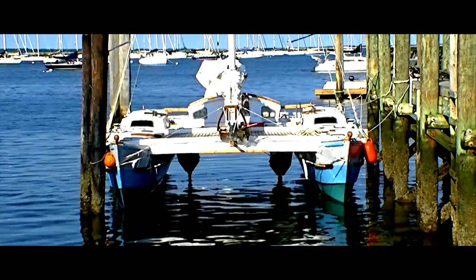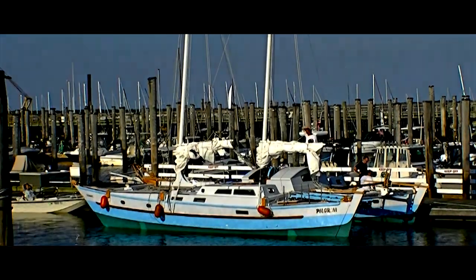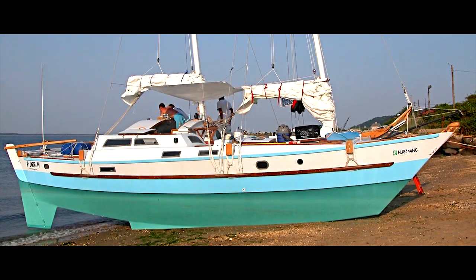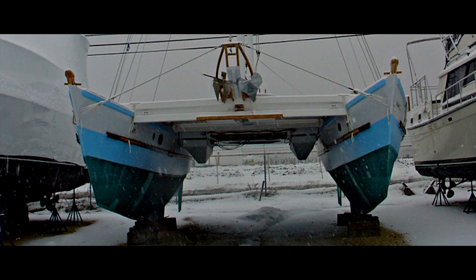The day could not have been better. We now had a functional vessel ready to be unleashed from the dock. For a while now, Jacques had planned to move back to his home country in the south of France. Sailing the Pilgrim across the Atlantic was the next logical step.